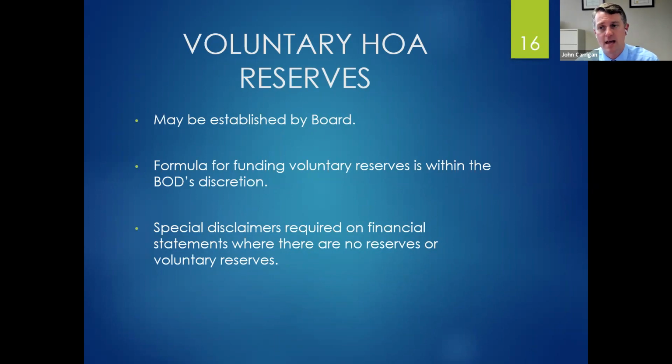But the difference is, with a voluntary reserve, the board could decide that we don't want to fund $36,000 this year. We just want to fund 20, right? And there may be a myriad of justifications for why they want to do it. But the point being is they don't want to impose upon the members an increase in assessments. And so they're only going to partially fund.